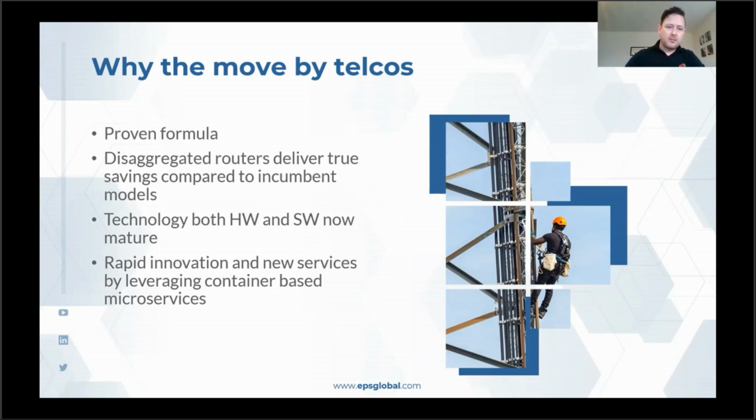Technology and hardware, both hardware and software are now mature. As I said, we've been deploying; the hardware has probably been around since 2017 and 2018. We've had the Broadcom ASICs, their DNX range, so Qumran, Jericho, Ramon, for a good while now. And with the software, we always get the hardware first. The software is now mature.